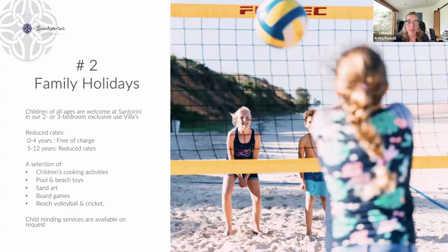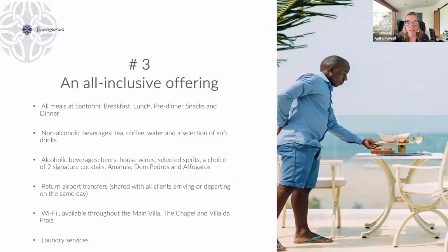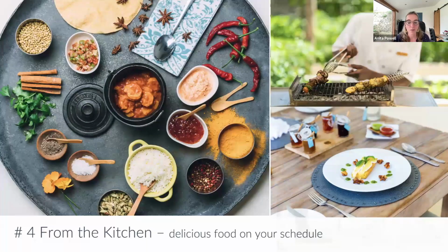It's great for families. The owners themselves have grandchildren who are there a lot, so they're totally used to children. And it's brilliant for children in terms of the activities. The all-inclusive offering is fantastic, and the standard of food is very high. In terms of all-inclusive, we include the airport transfers as well, and obviously Wi-Fi and laundry service. The food is absolutely sensational, real variety.